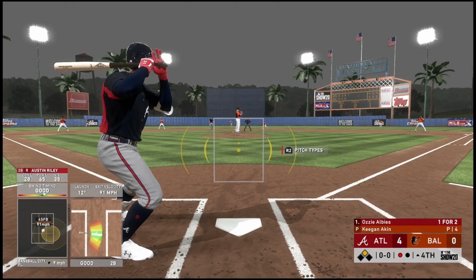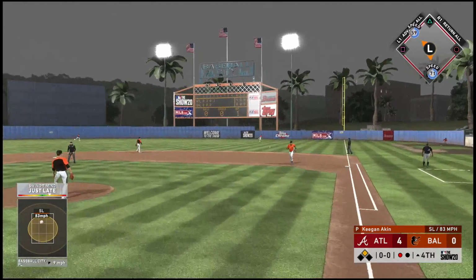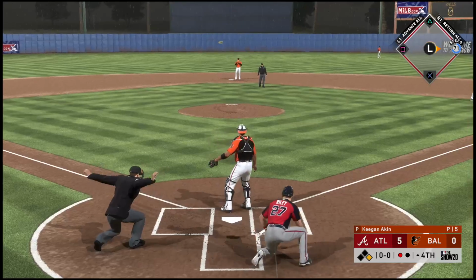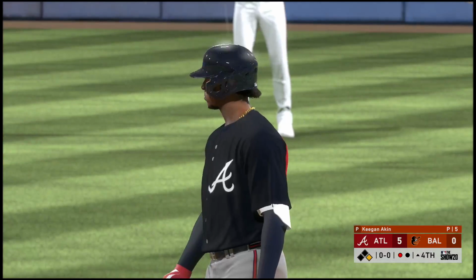The batter, number 1. So up steps Ozzie Albies. Takes this the other way to right, and that's in there. Base hit. Riley rounds the corner and is headed home. And he's safe at the plate as they extend the lead to 5-zip.